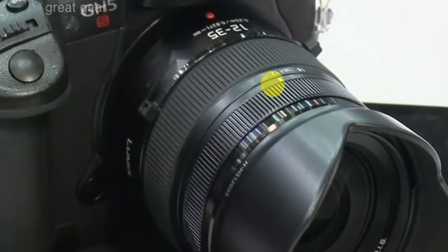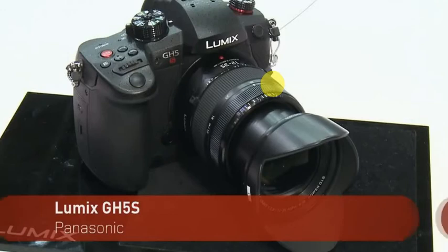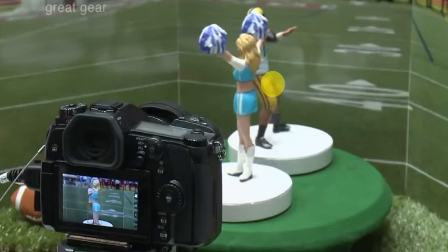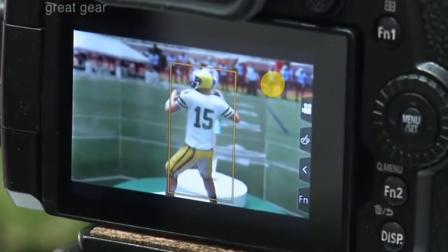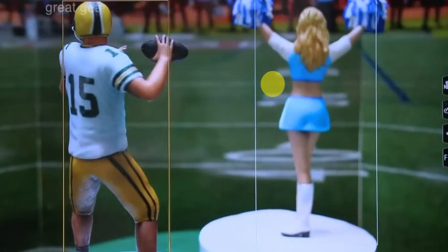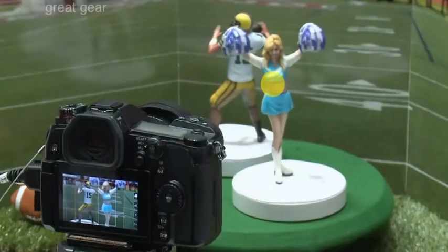The GH5S can record 4K video at 60p. It also supports HDR and slow motion recording, as well as a variety of external accessories. Offering all the cutting-edge features you'd expect from a 4K camera. And its autofocus system is super smooth, as you can see for yourself.